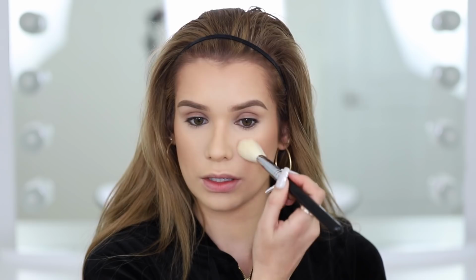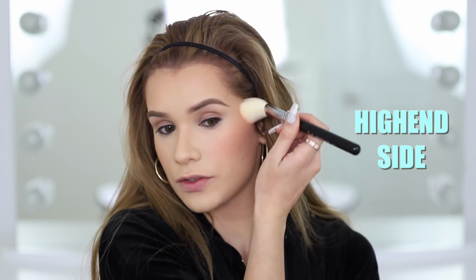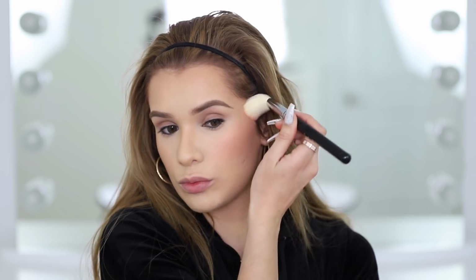Let's apply. I'm gonna use the orange shade from both the palettes. Starting out with the high-end side. The NARS formula is buildable. It's really smooth, it doesn't go on patchy, and they are pretty long wearing, so the blush isn't gonna fade away very quickly. Let's apply the orange shade from Copycat Beauty on that other side and see the difference in formula.